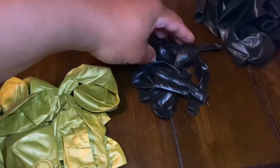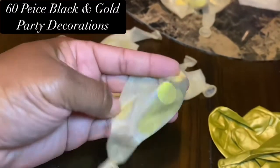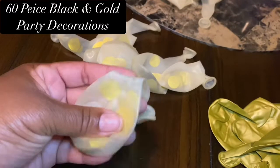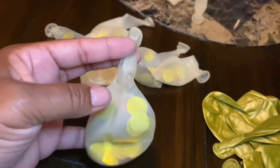That's sticking together. 16, 18, 20, okay. So it seems we got 20 big black ones. I forgot how many I said it was, those, 10 small ones, 20 gold ones, and then they just did us with the confetti ones. Now on the review that I read on this, I think I read one of them, they said the confetti ones were popping, the ones that pop. So I don't think I'm gonna blow the confetti ones up until tomorrow, but I'm gonna blow all of these up.